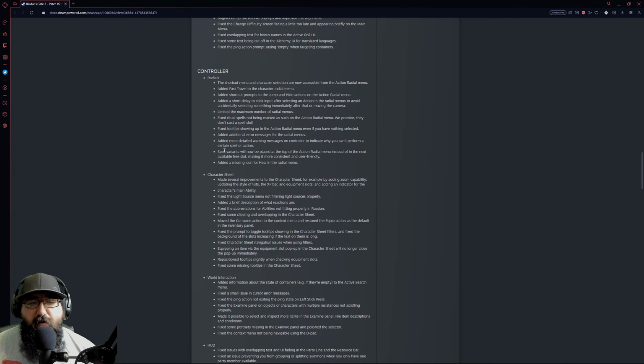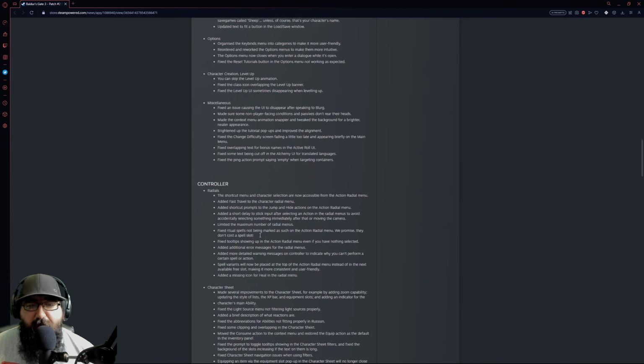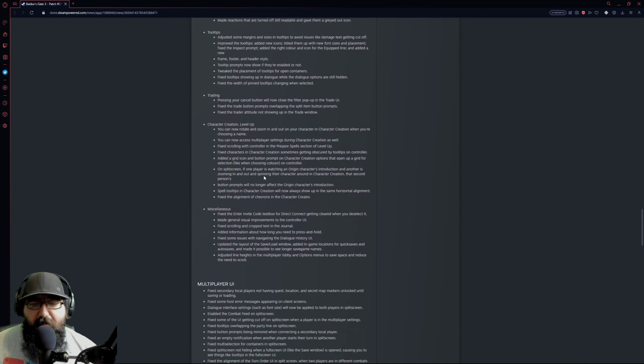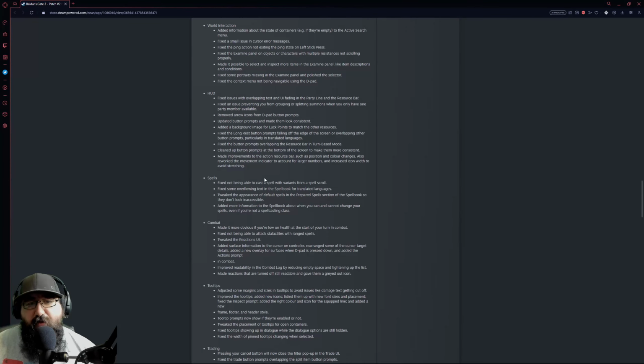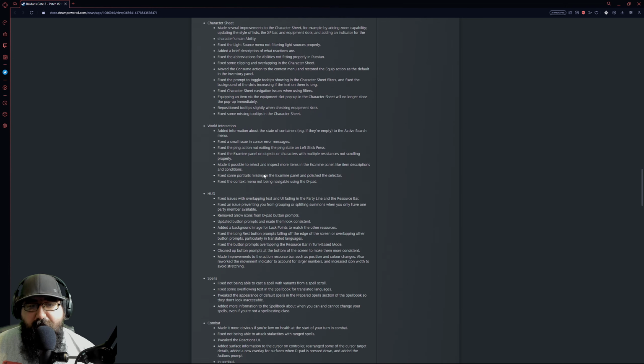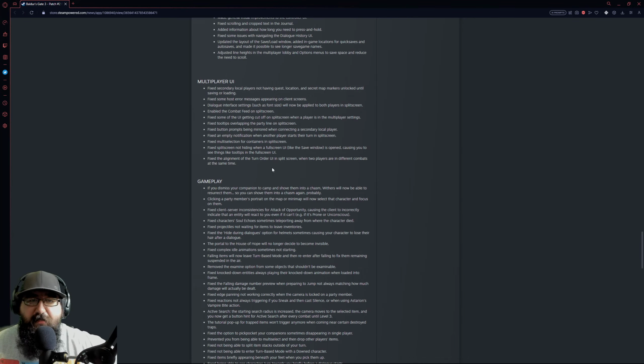They have various controller fixes, character sheet fixes. I assume a lot of these are getting fixed for the PS5 launch, which is actually really good. A lot of different combat and stuff with controllers. The controllers felt really good, but I felt they needed a lot of work, and I'm glad they're doing a lot of optimization and stuff for the controllers. Multiplayer UI: fix the secondary local players not having quest locations, fix some host error messages, dialogue interface settings, enable combat feed on split screen.